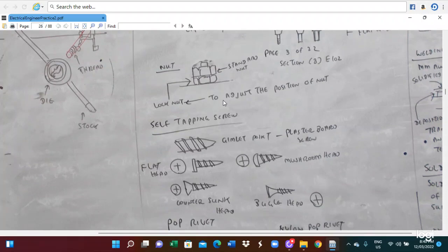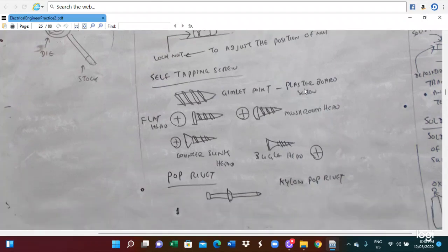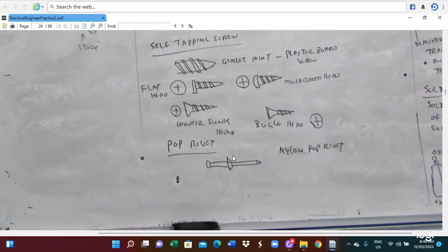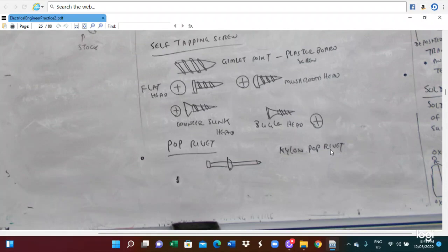Also in the industry, we utilize set screws. Set screws have a chamfer point. This is to fix any screw on the plaster bolt. And here are flat head and also mushroom head, cup point and also dog point. So flat head, mushroom head, cup point and dog point are types of set screws. Also, we are using the powder-actuated fastener. We use the powder-actuated gun to make the fixing on the wall. So we also utilize a nylon plug.